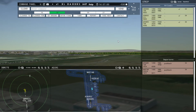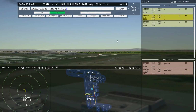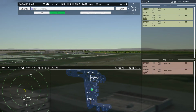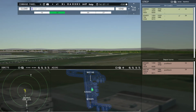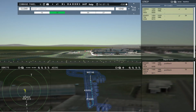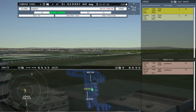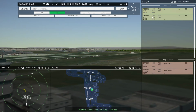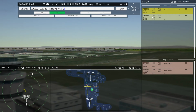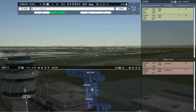Ground, Malaysian 148 ready to taxi. Alpha 36002, taxi to terminal via Juliet Sierra. Taxi to terminal via Juliet Sierra, Alpha 36002. Malaysian 148, runway 34. Runway 34, Malaysian 148. Is he gonna turn? Yeah, I believe he's gonna make that. No, he's not. Alpha 36002, taxi to terminal via Golf Victor Sierra. Taxi to terminal via Golf Victor Sierra, Alpha 36002.